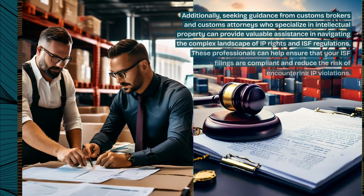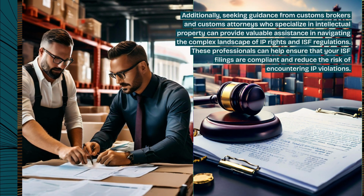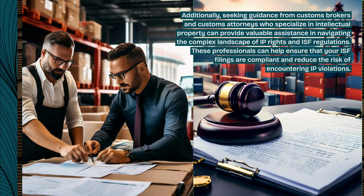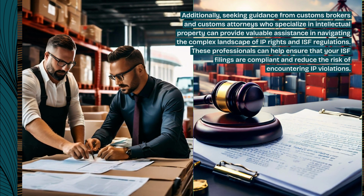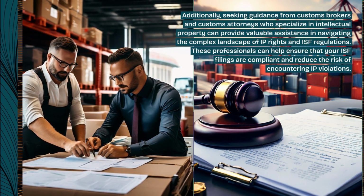Additionally, seeking guidance from customs brokers and customs attorneys who specialize in intellectual property can provide valuable assistance in navigating the complex landscape of IP rights and ISF regulations. These professionals can help ensure that your ISF filings are compliant and reduce the risk of encountering IP violations.